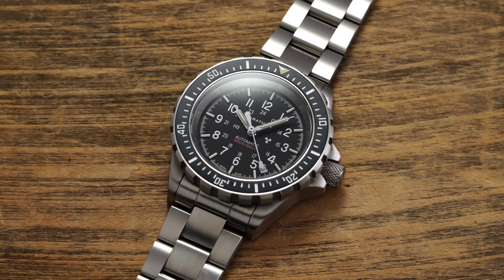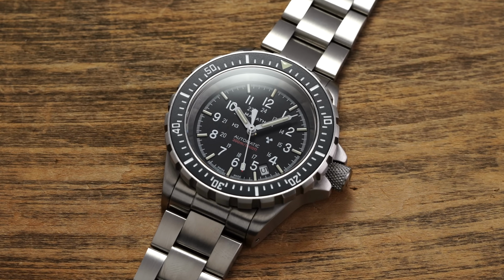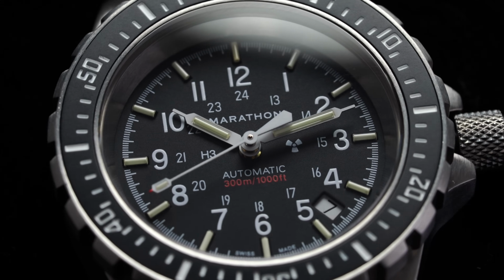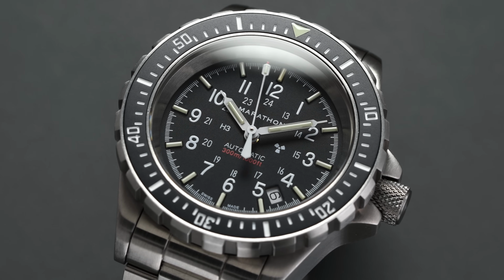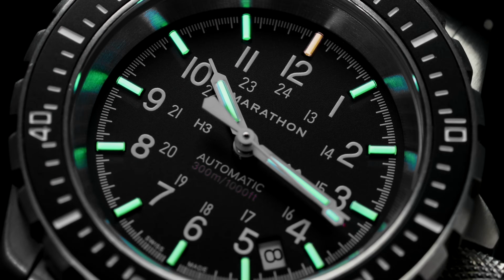Next, we have the Marathon GSAR, the government search and rescue. One of my personal favorite watches from a tool watch category for the price segment. Marathon was making watches for the Allied Forces starting back around 1941 and have really just continued this reputation ever since. They're also one of the few brands that utilizes tritium gas tubes on their watches.